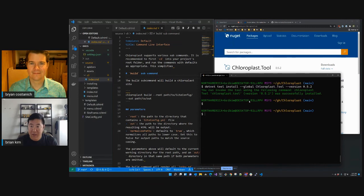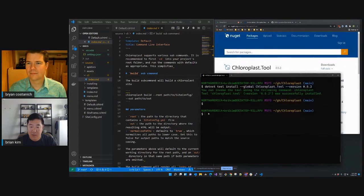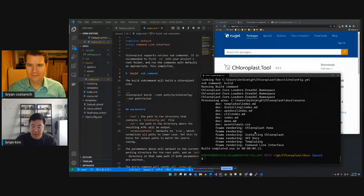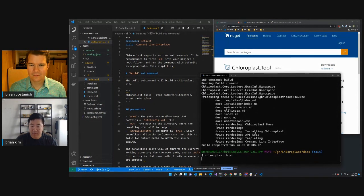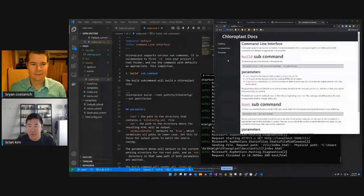All right, and the next thing you need to do to get the demo or the sample running is to clone the Chloroplast repo, and inside there we have a sample site. So we go in there, and then it says it's as simple as running chloroplast build. Awesome ASCII art there, so we're building the content. And now if we run host, we got it running. So you can see we got a basic sample site running here.